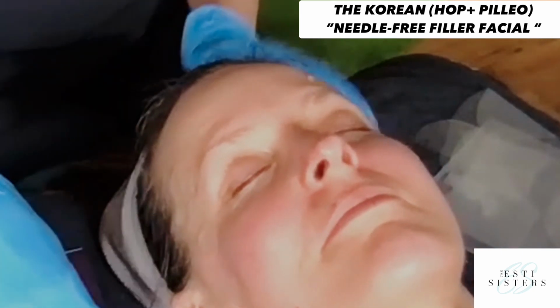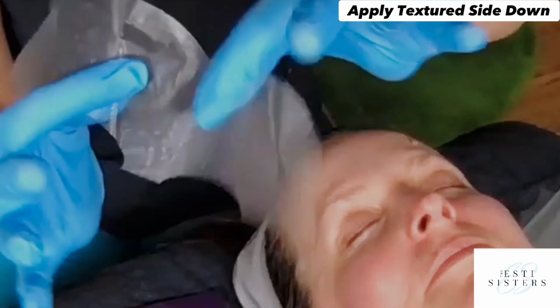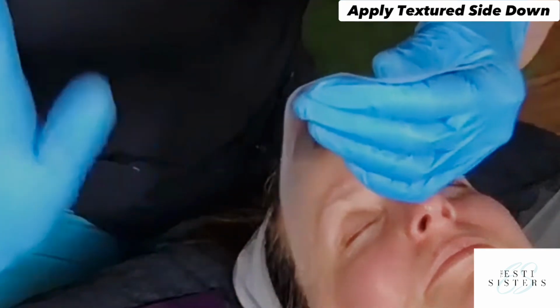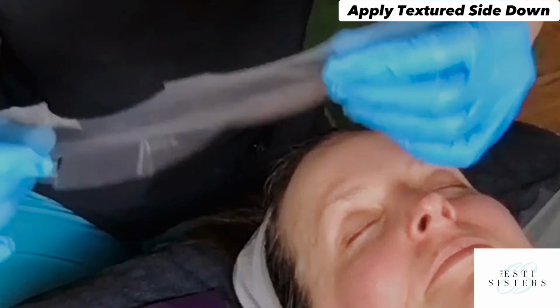Okay, so then we're going to go ahead and take that piece that was for my forehead, and you're going to have a textured side and a non-textured side. One of the things that I usually love to do is I usually remove my gloves. It's like a little tip so that I can actually feel. I've done this enough that I know what I'm feeling right now.